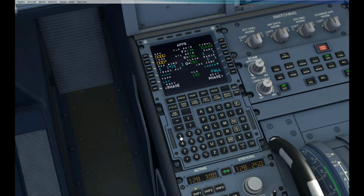But for this demonstration, I'm going to assume standard air pressure, so that's 1013. Enter that as the QNH, air pressure. Temperature, we will say, remains at 20 degrees.